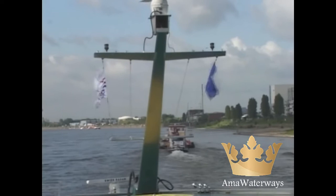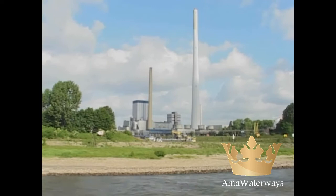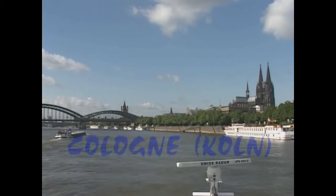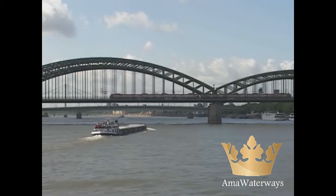The Rhine River is quiet in the morning, even with a brisk wind blowing. The approach to Cologne is a classic picture. On the west bank, the great twin-towered Gothic cathedral. On the river, the world's busiest railroad bridge.